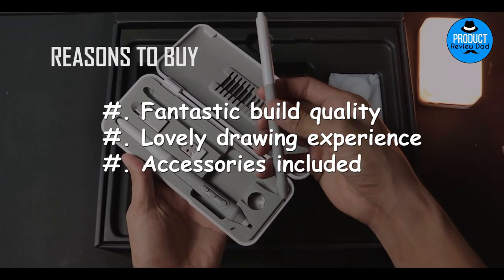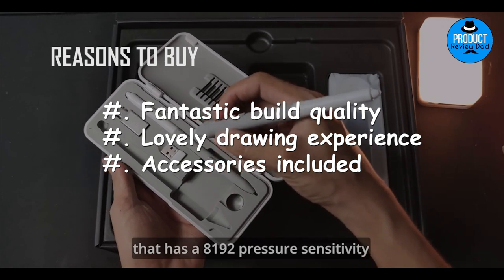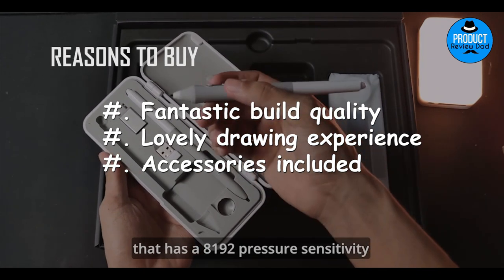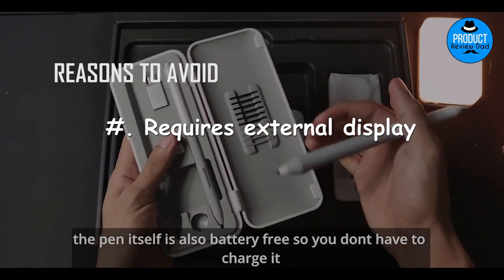Reasons to buy. Fantastic build quality. Lovely drawing experience, accessories included. Reasons to avoid. Requires external display.